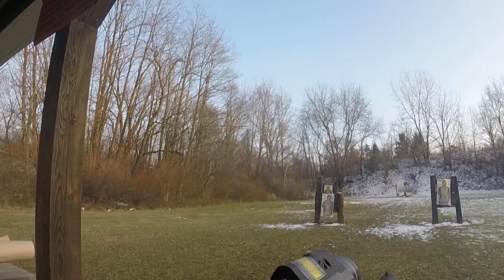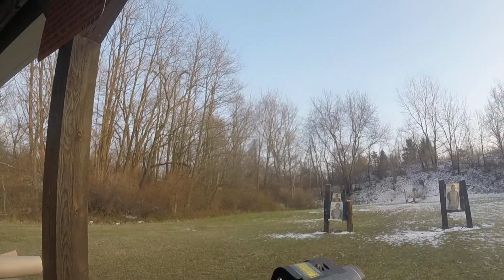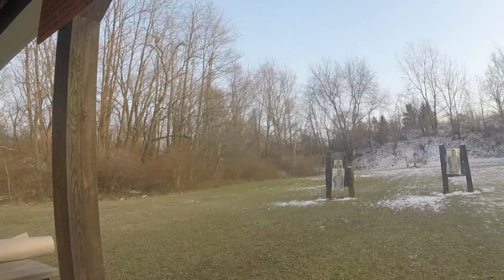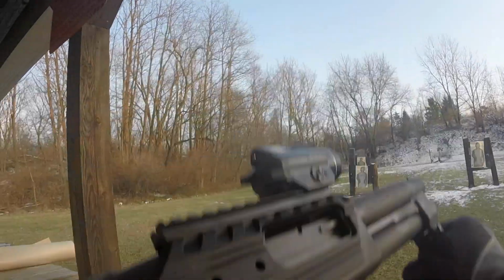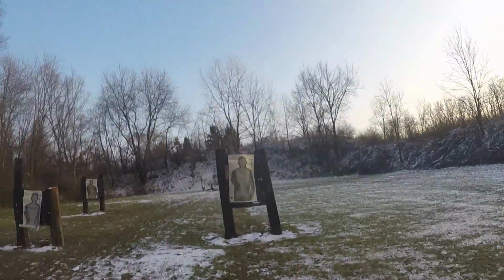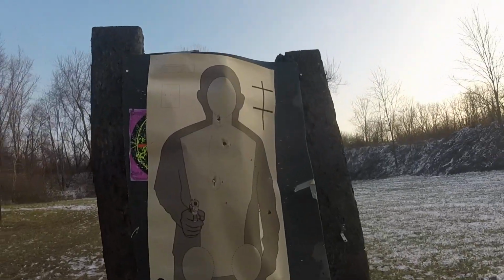All right, center mass again. I'd say they had a little bit more kick. I'm actually impressed with the accuracy of the slug. Okay, let's go down range and mark it. I'm actually impressed with the triple aught buck as well.